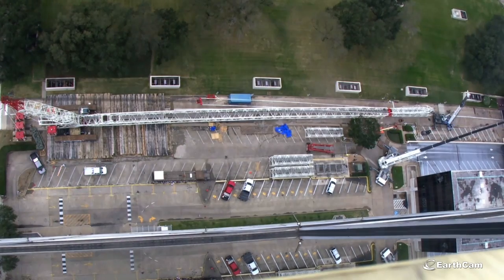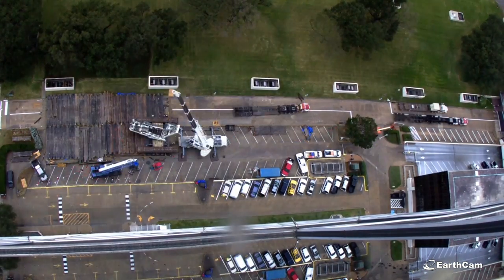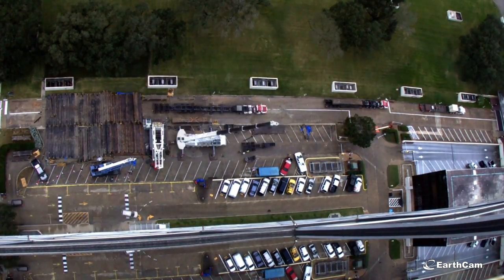After dismantling the crane and removing the timber mats, the final step was to haul off the crushed concrete and restore the site to its original condition.